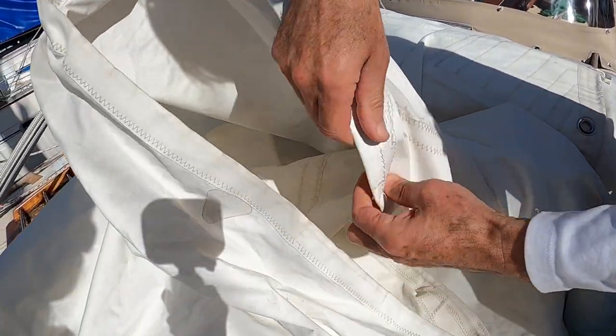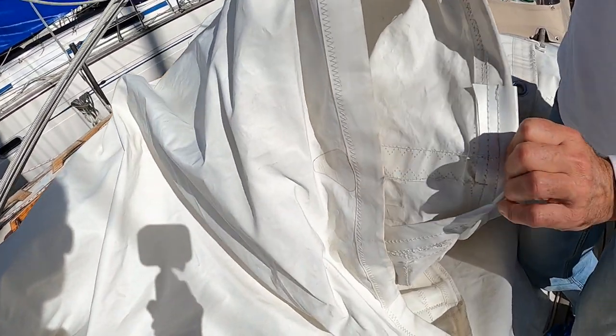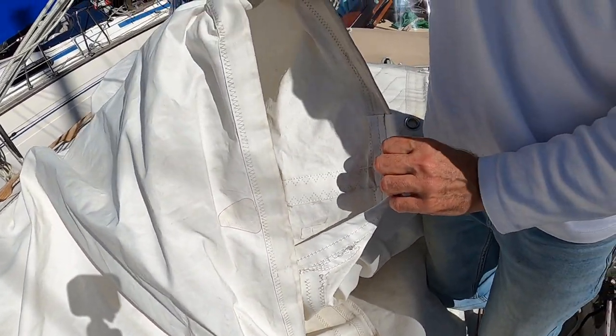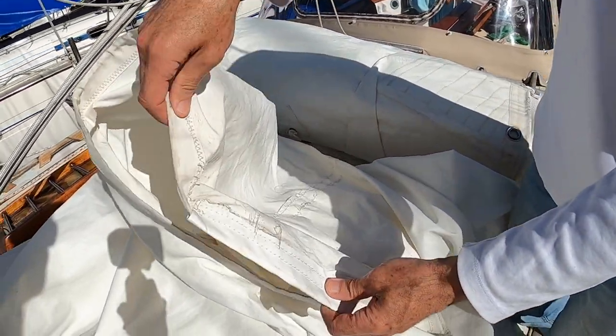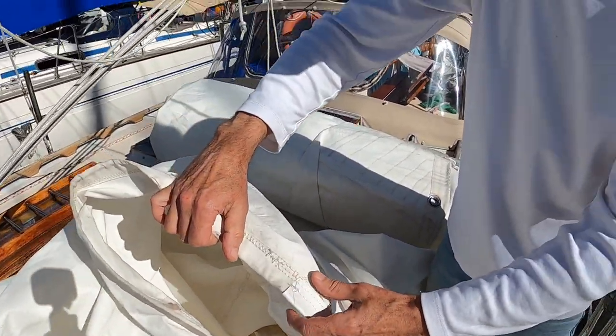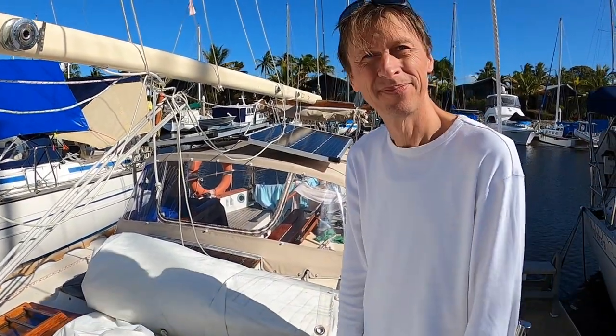And that ripped and he's put a patch over that. So it's not very pretty, but it should get us through the Sandy Strait. Yeah, it's either that or double, was it called the double tape that you put on the sail? Just the sail tape. Yeah, that's right. Yeah, so let's put it on.